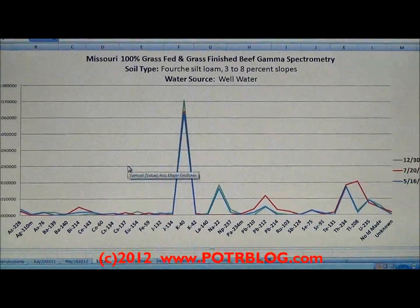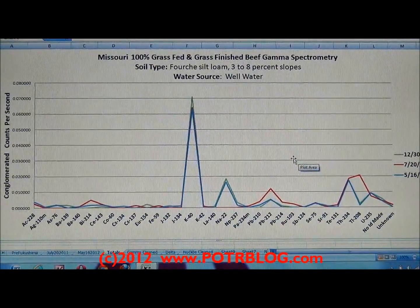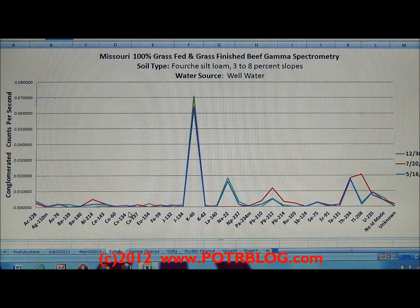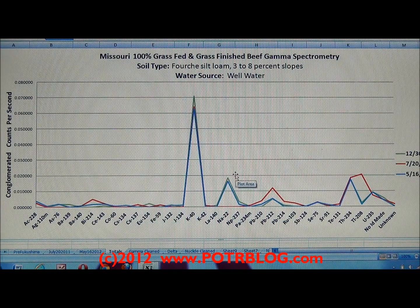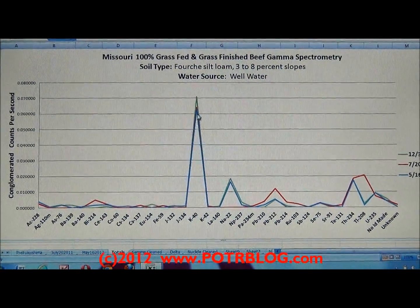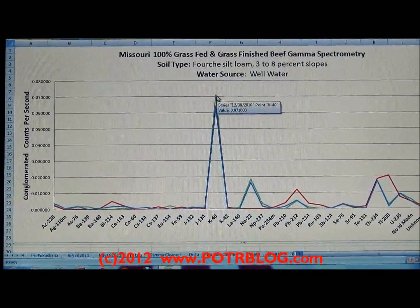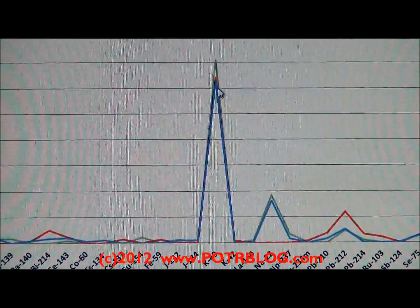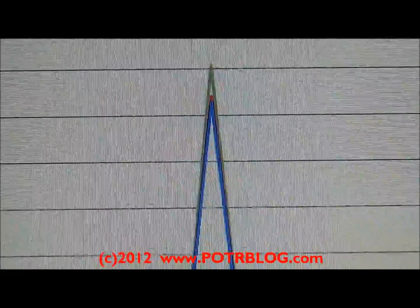It's easy to misinterpret this data if you're not careful, but the higher the counts per second are, the more likely that you're able to make accurate determinations or comparisons between the different dates of beef detection. Now this big peak here is potassium 40. And what you'll see here is the pre-Fukushima beef has the highest potassium 40 level. And if you notice the post-Fukushima beef, the potassium 40 here drops off.